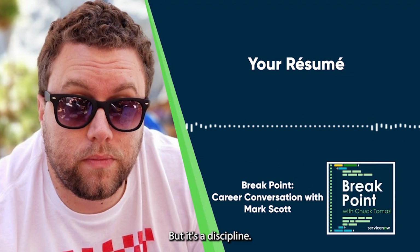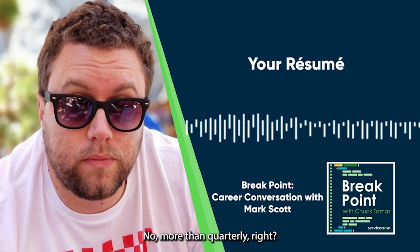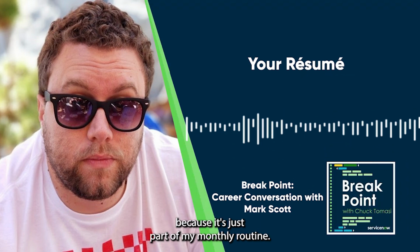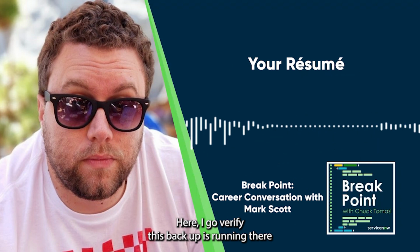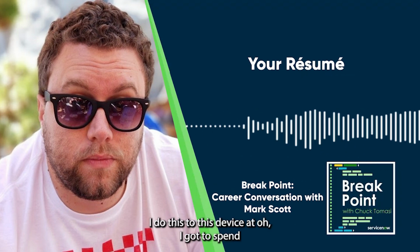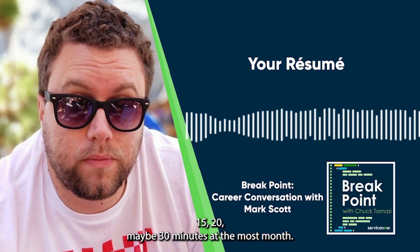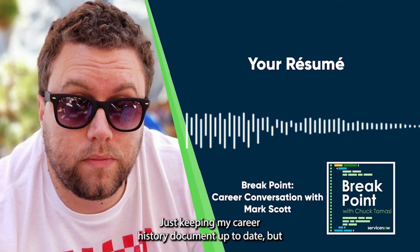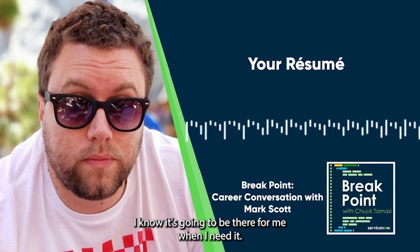But it's a discipline. You have to be disciplined about visiting this monthly, no more than quarterly. If you want to be quarterly, I like to do it monthly because it's just part of my monthly routine. I reset a log here. I go verify this backup is running there. I do this to this device. And I got to spend 15, 20, maybe 30 minutes at the most, just keeping my career history document up to date. But I know it's going to be there for me when I need it.